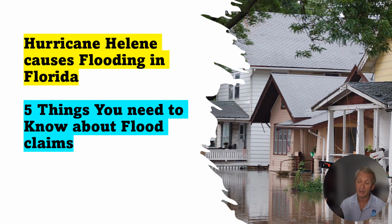And then obviously we know about what it did up in Tennessee and North Carolina and other parts of the country. But we're going to be talking about Florida here. We're going to be talking about, and this applies also to Tennessee and North Carolina, the FEMA policy, your standard flood policy, what you need to know about it, maybe some changes that I've heard are going to be taking place, and the importance of certain things that I'm going to highlight in this video.